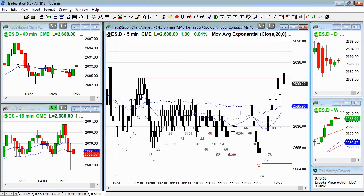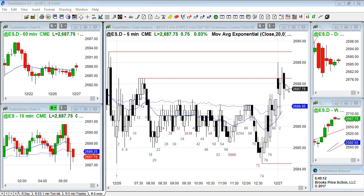Bears, a second entry sell, failed to break out of yesterday's high. They want to go outside down, but a weak sell signal bar. We're still on the buy above 1, and we're still holding above yesterday's trading range that began over here.